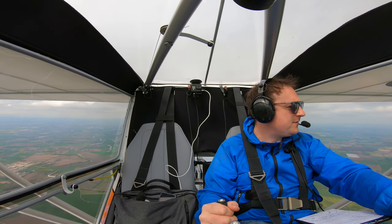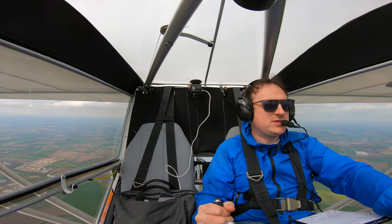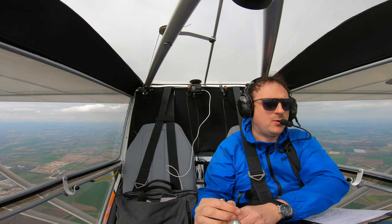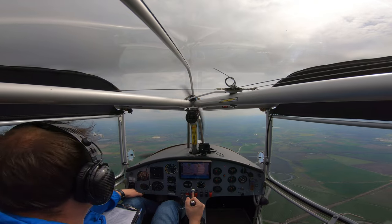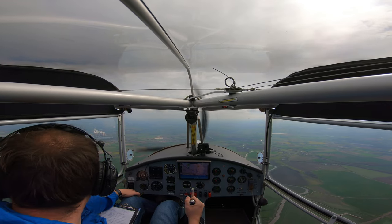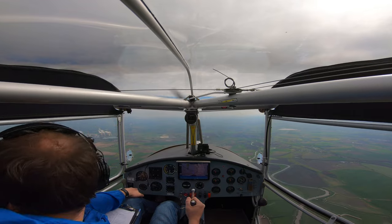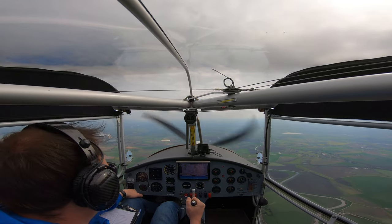Whiskey Uniform Foxtrot is my mate Ed in his Europa, which is considerably faster than the Skyranger. I think he said he cruises around about 120-130 miles an hour. So we're going to fly down to Strubby together actually. That was a last minute decision we made at the airfield even. So I expect to see him on my wing shortly and then disappear into the distance probably.